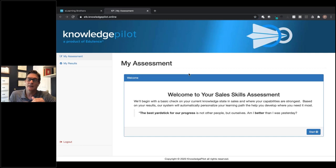But the real goal is to tie a certain competency assessment to a course of content on the front end of KnowledgeLink. So what we're looking at here is essentially my assessment page. Again, all of this is customizable from the administrator of the LMS. You can change the welcome message. Everything is completely specific to what your needs are.